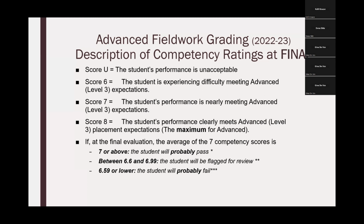What happens at that point, if something falls below a 7, is that a pass is no longer assigned by me. I then take all the information through discussion with you and discussion with the student, and then bring that to the progress committee, and the decision for a pass or fail is deferred to the OT progress committee.